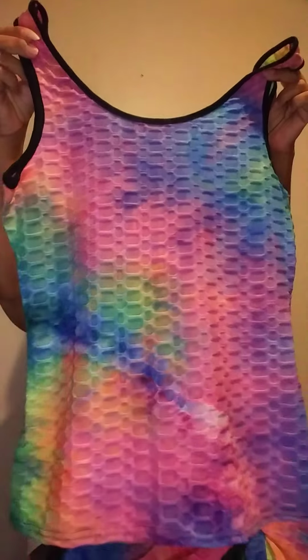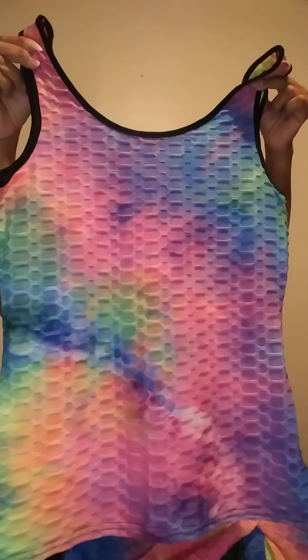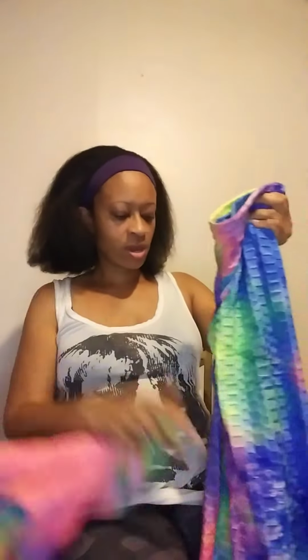Okay, this is a multicolor also, a few blues, purples, pinks, and yellows and greens. So I like that. And like I said, this is a two-piece, which I don't have to worry about the top to go along with these. And I like that. So that's pretty much it on what I have so far.